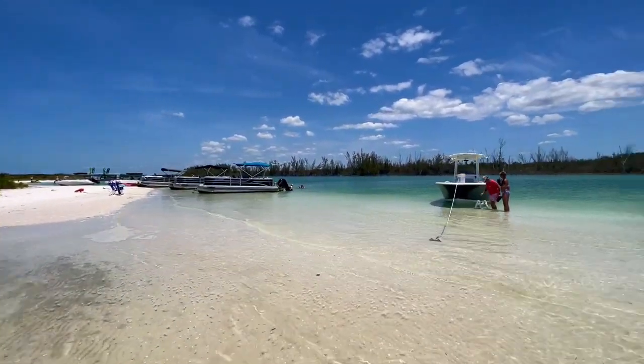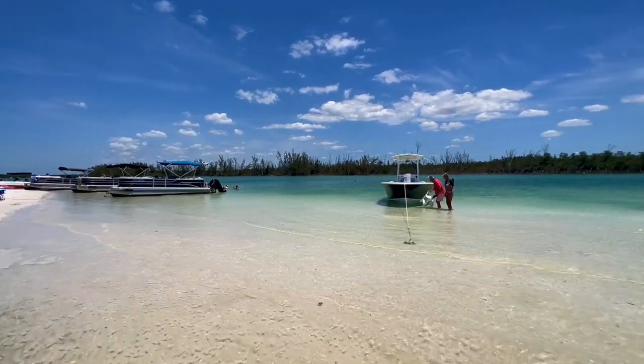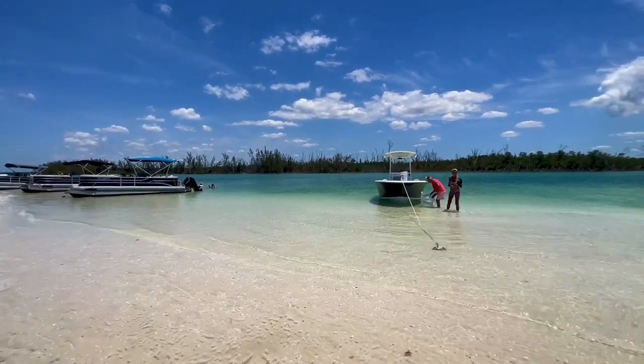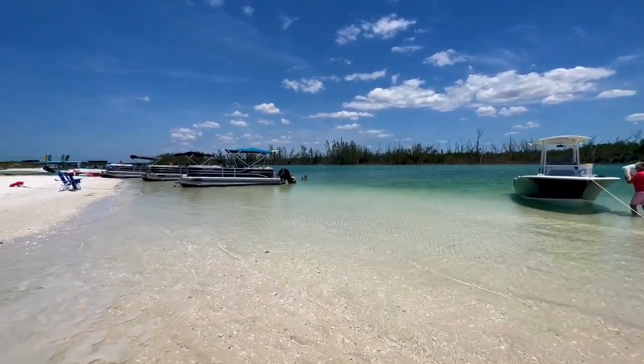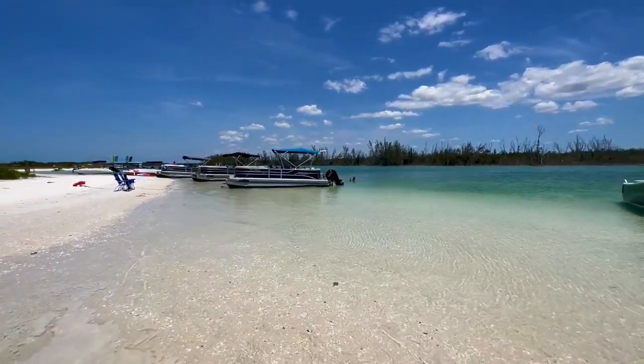What do you think? Would you like to be here walking the beach with me today? I bet the answer is yes. Kind of a no-brainer, isn't it?